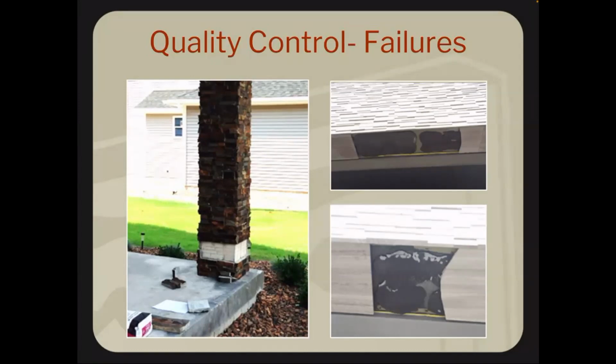installed improperly, but having a nice relationship with Laticrete, we were able to, actually, Laticrete stepped up and supplied the new material, actually provided the new mortar. So it's important to have a single source, whoever you're working with, to have a nice relationship with them, with your manufacturer and your single source systems.